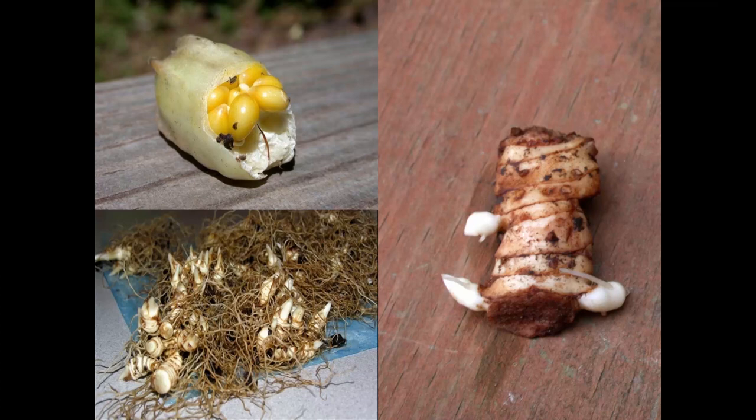Propagation: these guys have a fatty elaiosome on the seed, and that's attractive to wasps and probably ants as well. The wasps will actually cut into the seed capsules and take the seeds away. So you can get them distributed naturally. You can also collect them and sow them and go on holiday for 7 years and come back. And hopefully there'll be a few flowers. You can divide clumps if they'll let you, if they get big enough.